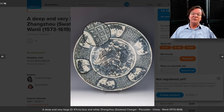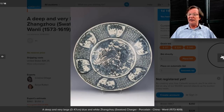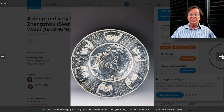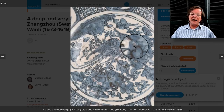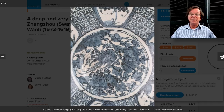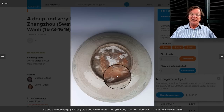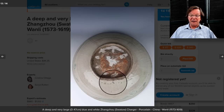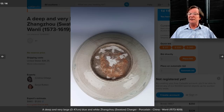I love the crisscross checkerboard pattern running around the outside. Good looking thing. Let's see, here's another shot of it. There's some detail. You can see they used a very dark blue, almost like black, to outline and then colored it in. Very typical of these Swatow pieces. Let me try to get around to the back. There it is. The backs of these always look grungy and messy, and they were hardly ever cleaned up very well. That's just how they made them.